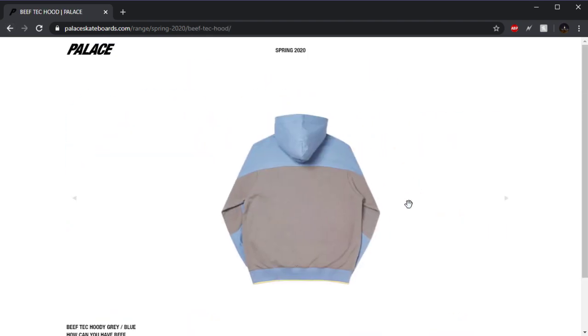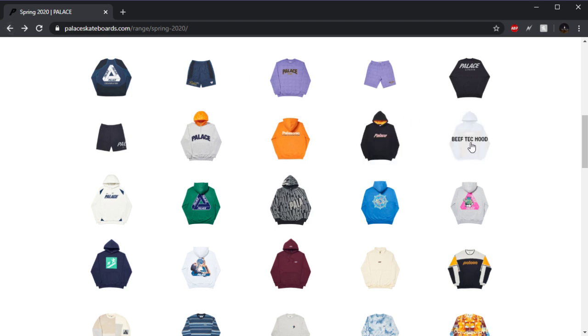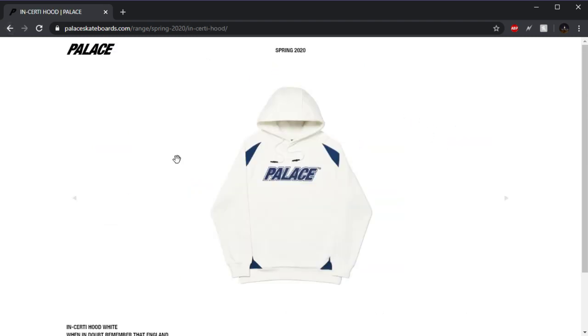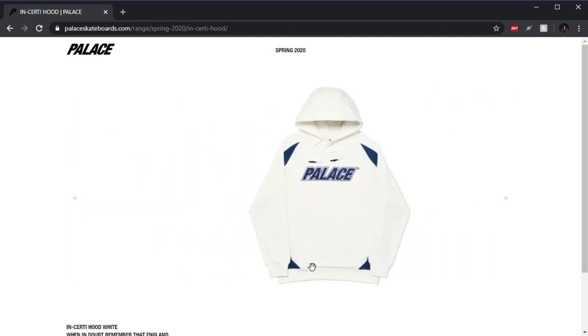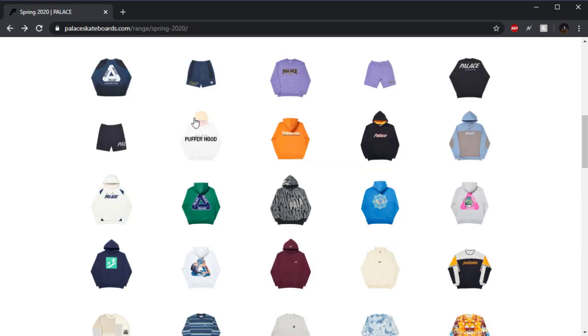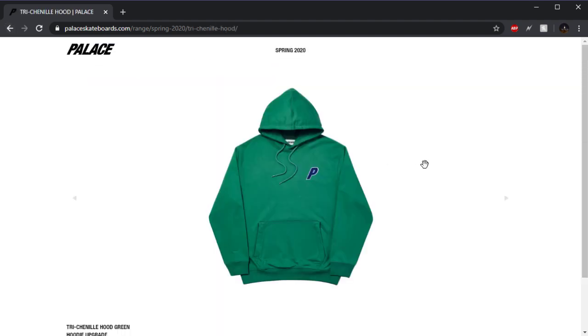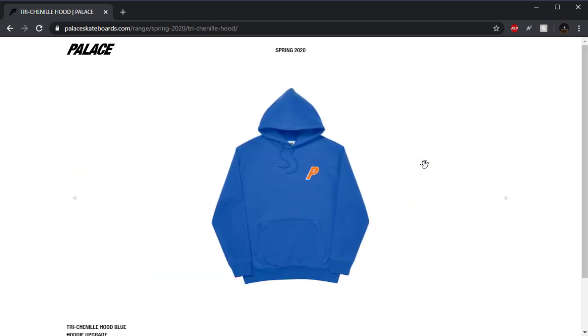The Beef Tech. Kind of interesting. Also, not feeling it. Major 90s vibes, though, coming from a lot of this stuff. And really just Palace in general. That's how they rock. This is the inserty, because you got all the insert hoods there. Not crazy about this. I don't know, just the outlining maybe. It looks a little cheap. The Tri Chanel. If you guys don't know what Chanel, I'm not sure how to pronounce it. But it's basically almost like really rough carpety shag material.